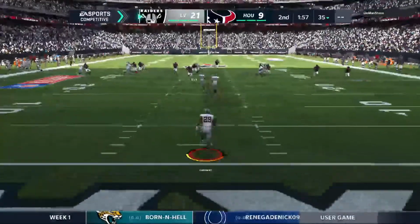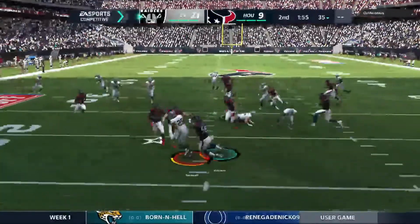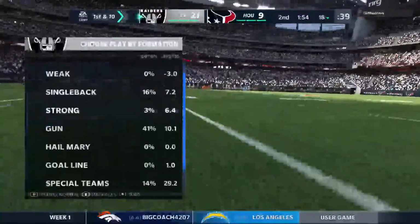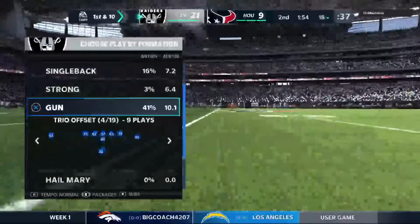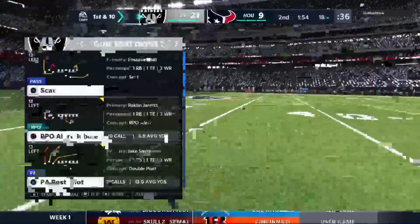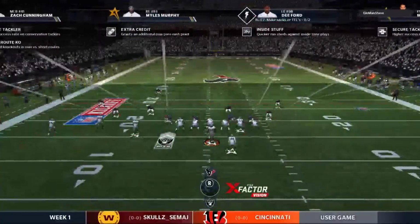That'll be taken about a yard deep. And he'll be brought down shy of the 20, so the decision to bring it out of the end zone, not a good one. At their own 18-yard line. The Raider offense set to get this drive started.